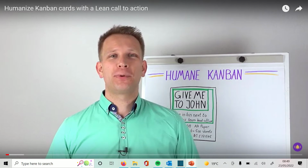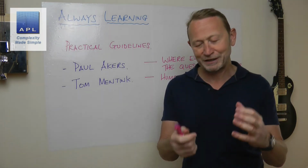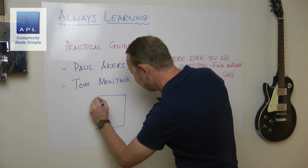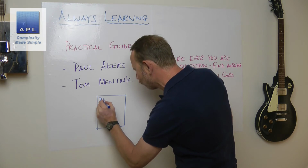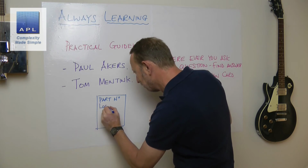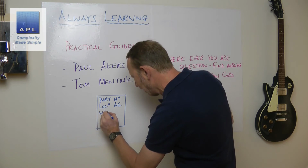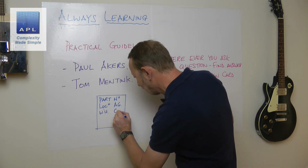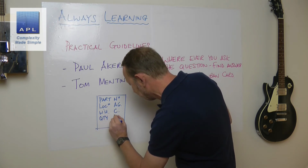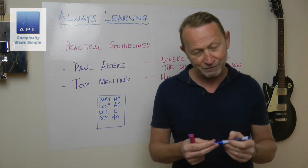Well, what Tom is doing is this: when we have a Kanban card, normally what do we do? We have the card and we put just very dry information on there. We put the part number on there. We put the location on there. Maybe we put the warehouse on there. We put the quantity, how many are we going to pick, etc. And it's very dry information often.